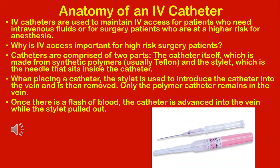So IV catheters, placing them takes a lot of practice and finesse and skill. This is not like a one and done, I did it kind of a thing, because there's many parts to placing an IV catheter. What an IV catheter is, is a little synthetic polymer tube that gets inserted into a vein and is indwelling. So it stays there. It's taped in, so there is easy IV access to a patient.